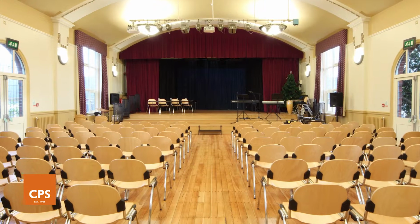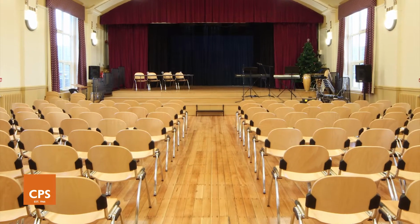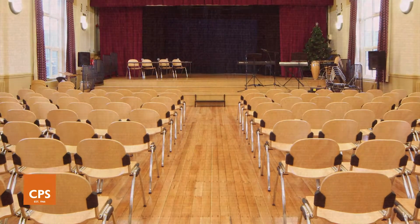Our platforms come with securely fastened beech finished decks, which can be polished, tiled or carpeted to achieve your desired finish. The wide range of colours also allows the system to fit in with any scheme or style within a school hall.